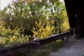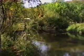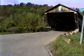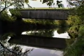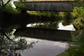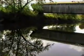We're just driving through the little country town right outside of Rutland. There's quite a few covered bridges through here. There's that same covered bridge up there. Stream going right under it. There's a little farm down here. Here's the bridge from down below, a little bit of climbing. So beautiful. All reflections early in the morning here. That's great.